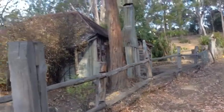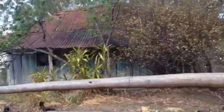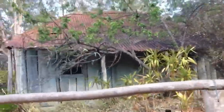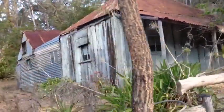Look at this old shanty. That's a bit of me right there. That'd do me. Fireplace. Comfy chair. I'd need a fridge. But man, that's so cool. That's really old. That is so cool.